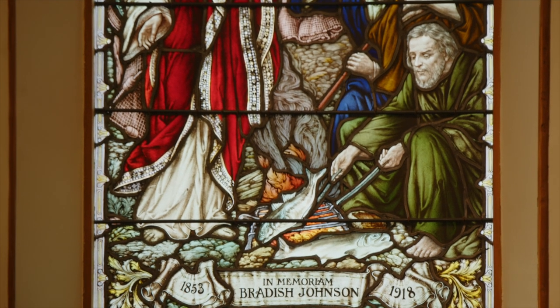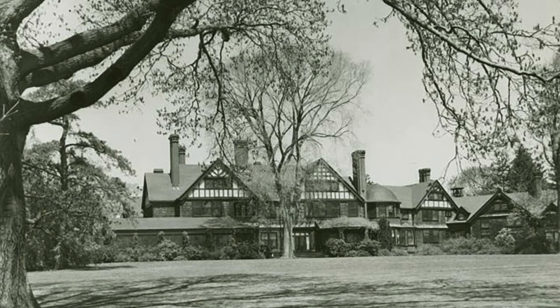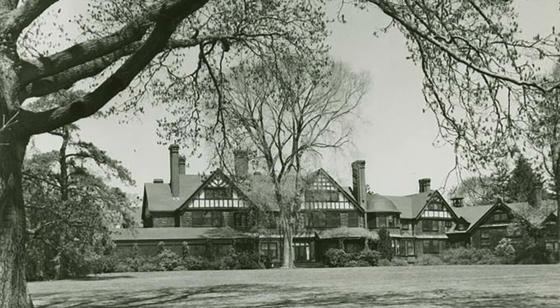The Cutting family, Bayard Cutting, owned all the property from the Great South Bay up to Sunrise Highway. The Cuttings built the first golf course in New York on their property. There were 12 members. The Vanderbilts were one of the members.